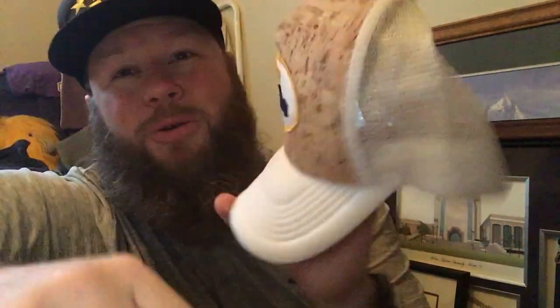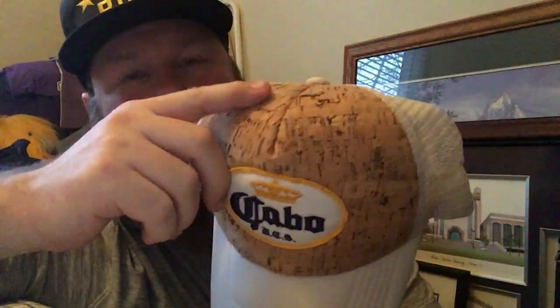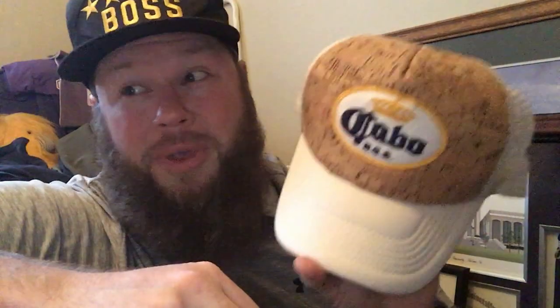Here's another hat over here. What do we got? We got Cabo, I think. This is cool. It's got a cork front on it, which is sweet. You know, I'm a sucker for hats, and I grabbed a couple. So we got another one there. I'm trying to go quick. There's just so much stuff. What do we got? A Patagonia, just a beanie. I think this ought to go pretty quick. This is probably a $25 piece, so that's nice.